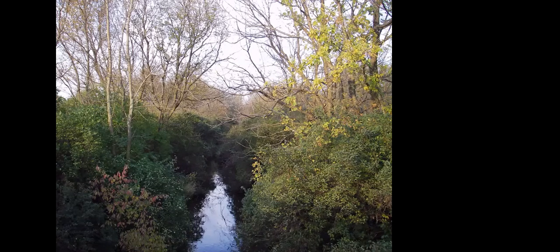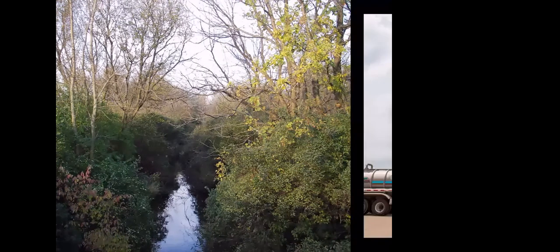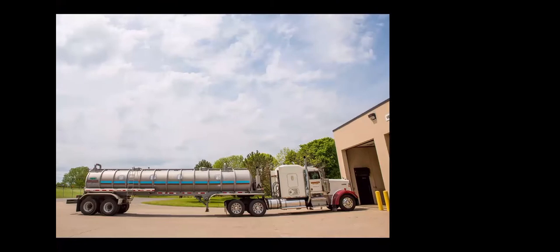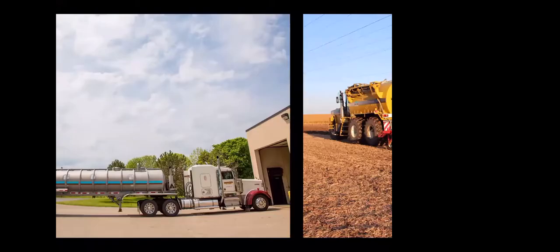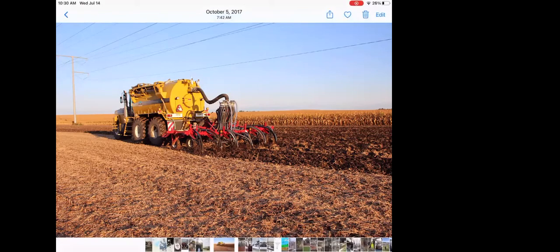During the treatment process, we separate the clean water from the solids, but we also clean up those solids and use those for fertilizer to help farmers grow food. So after spending months here getting cleaned up, those solids are loaded onto big trucks, and we bring that fertilizer to farm fields, and we use these cool tractors to inject the fertilizer into the ground, and that helps the plant. It's the food for the plants to grow.